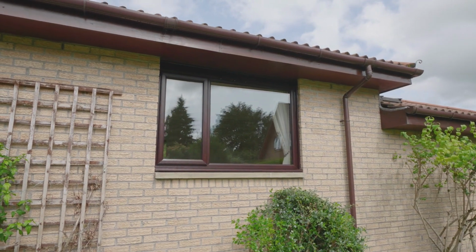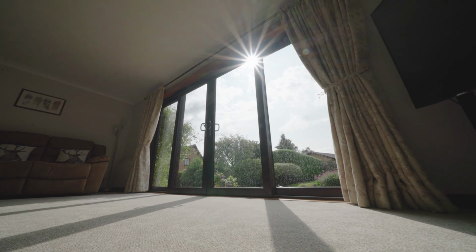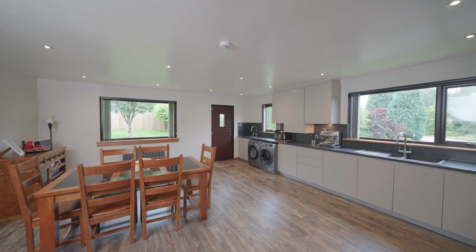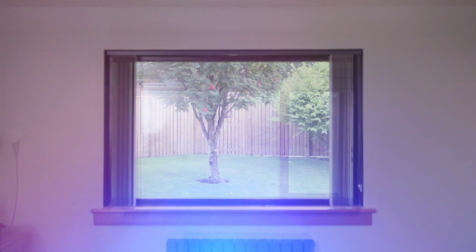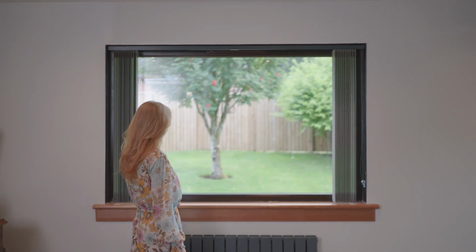The result is a home that not only looks great, but also provides exceptional insulation, ensuring a warm and cosy interior even in the cold Scottish winter months. Mrs. Rennie mentioned that she especially loves the change in the window style in the kitchen, from a casement window with a side opener to a now fixed window which creates a picture-perfect frame for uninterrupted views of the garden.